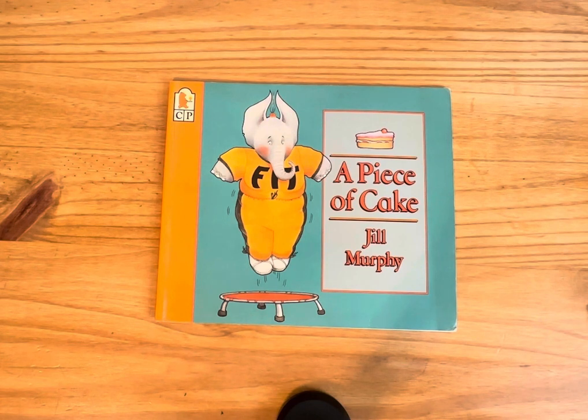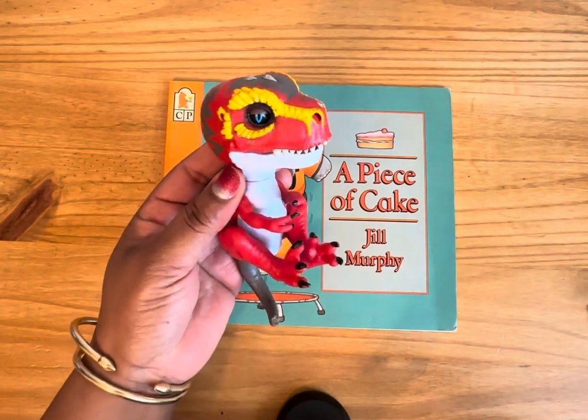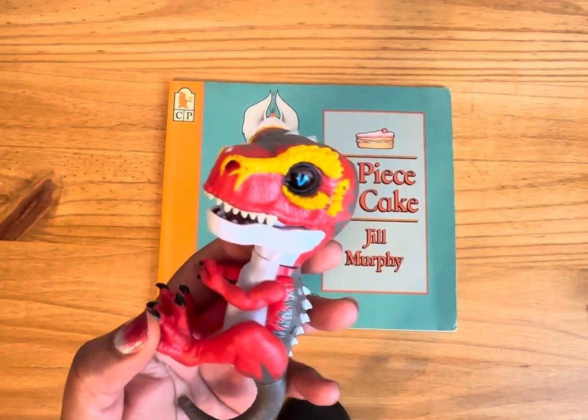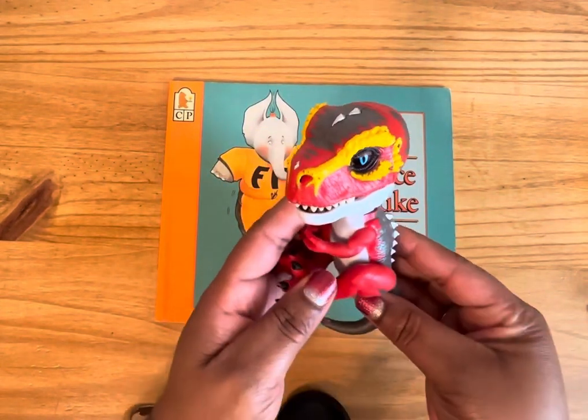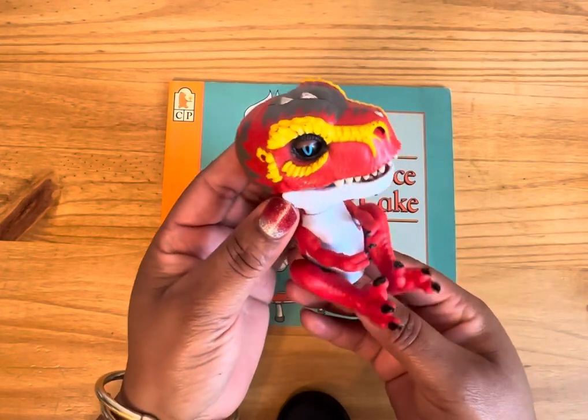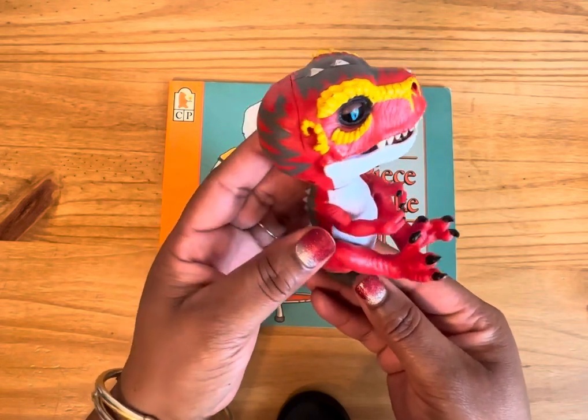So now go get your favorite stuffed animal or doll. Tonight I've got my son's T-Rex. This is a fingerling. I'm not going to turn it on tonight because we're trying to calm down and get ourselves in the mood for reading and sleep time, but these are super cool.